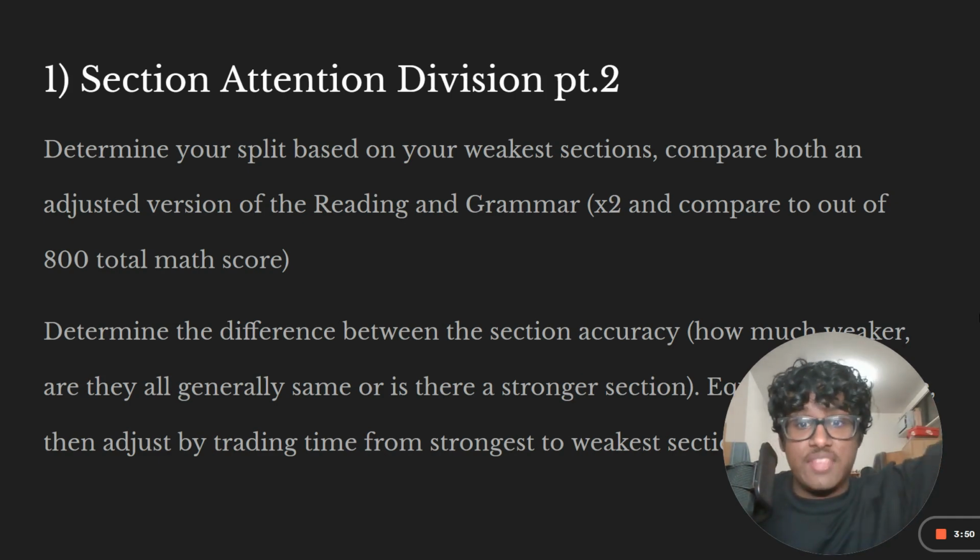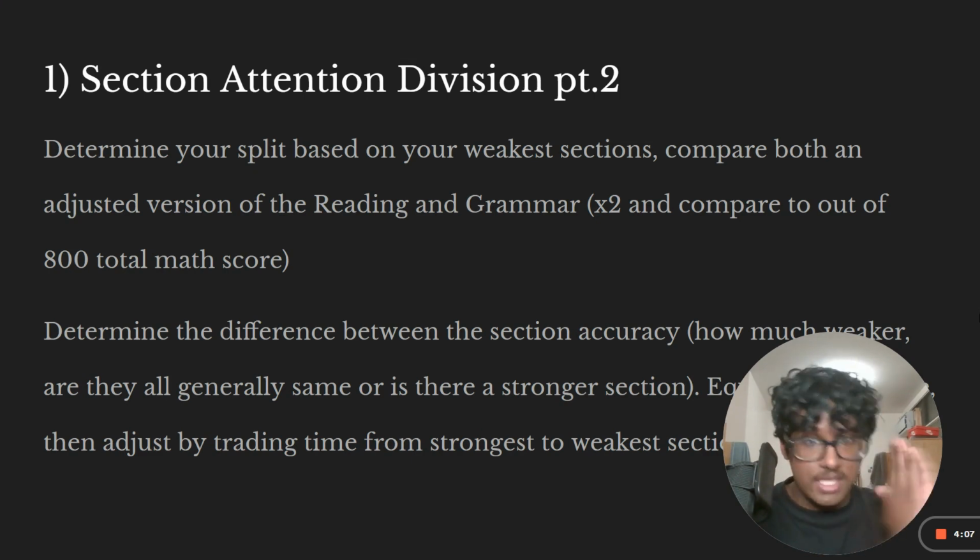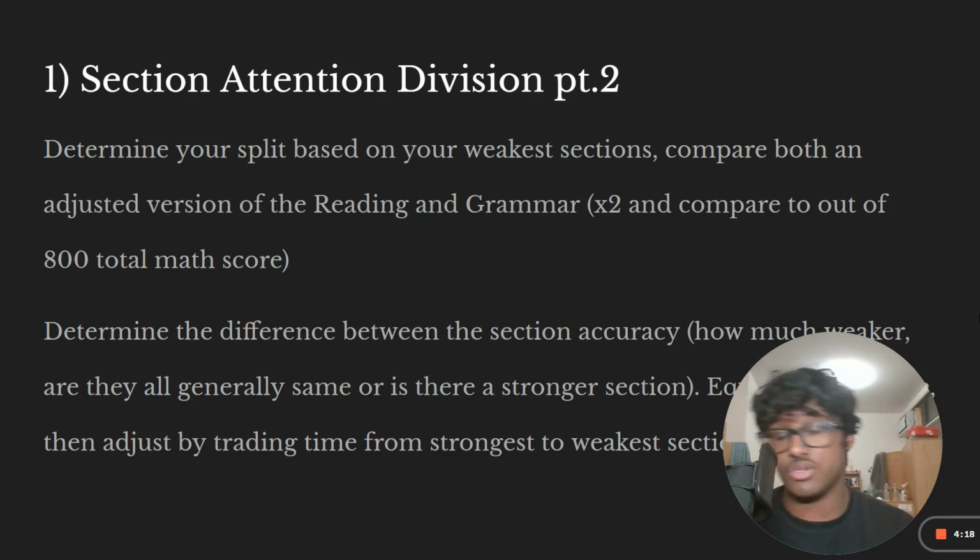So you have math and then a reading score out of 800 and then a grammar score out of 800, right? And what you want to do is compare them in the sense of section accuracy, right? So how much more accurate were you in math than you were in grammar and reading, right? And what you want to do is start off with generally the same time, right? So 33%, 33%, and then the last 33%, right? And then basically what you want to do is just divide between that, right? So let's say I realize my math score is pretty high and my English score is weak. I'm going to take some time from math and give it to reading, right?